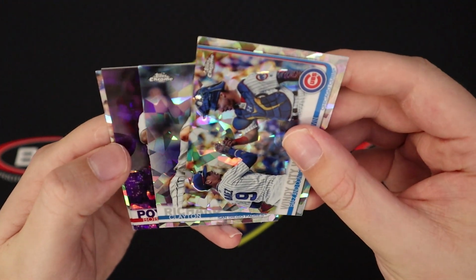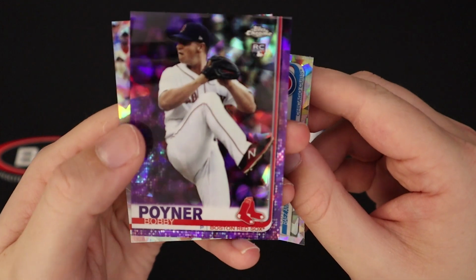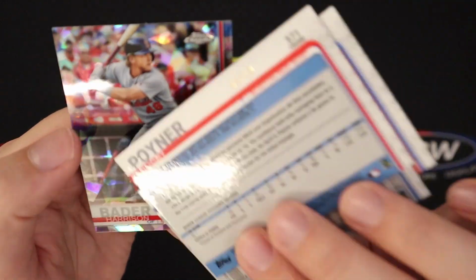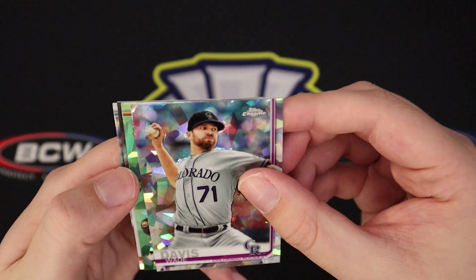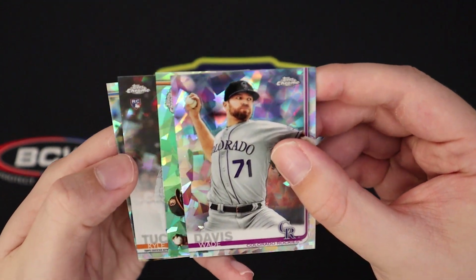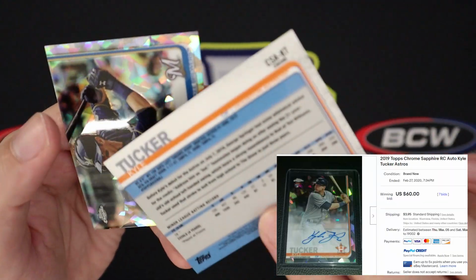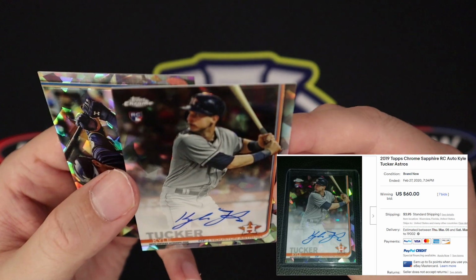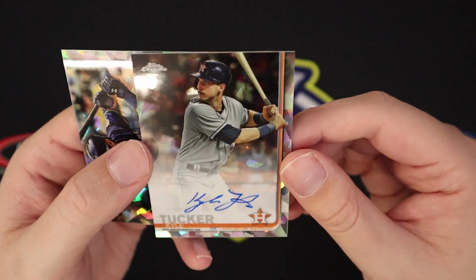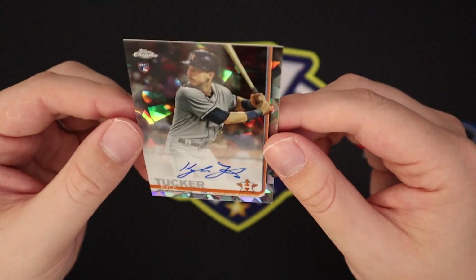Clayton Richard. We got a purple Bobby Pointer. I actually had this guy as a superfractor out of this. So Bobby Pointer to 10. Let's hope for a good auto. And Kyle Tucker. That's actually really nice. Not numbered, base auto. Kyle Tucker. That's great. Not one of like the big 3 or 4 names you want to get in an auto, but certainly like top 6, 5 maybe.